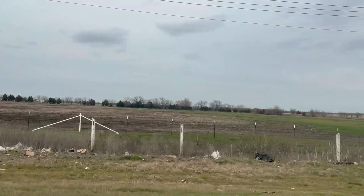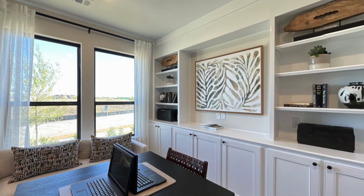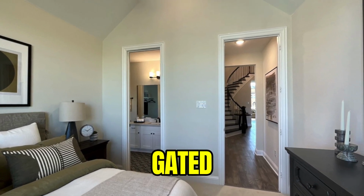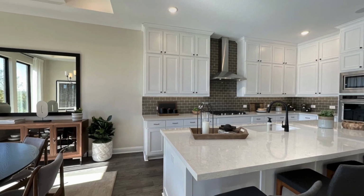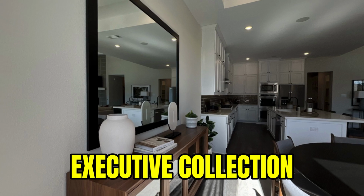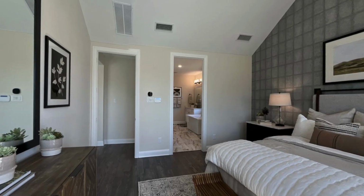So Toll Brothers at Astor Park actually hasn't started, so you're looking at land that has not been excavated yet, but they plan to put their development here. It offers 2 collections of really spacious single-family homes and super amazing amenities. It's going to be a gated master plan community, and it actually is going to be Prosper ISD, so that's going to be a huge draw. There's going to be 2 types of collections: Select Collection and Executive Collection. The Select Collection is going to be anywhere from 3,077 square feet up to 3,500 square feet, and it's going to start in the low 700s.